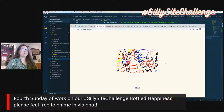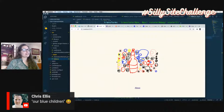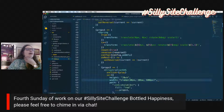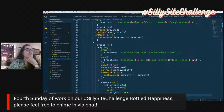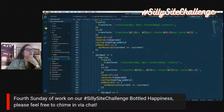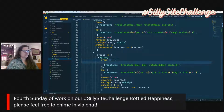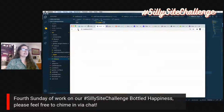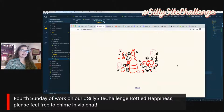I kind of want them to wobble. Like, why are they wobbling like this? Our blue children. And then we have our red children and our pink children. I am not seeing why it's not working. What if I do something where like trans opacity 0, then opacity 1. Now they're gone at least, but they're not coming back.